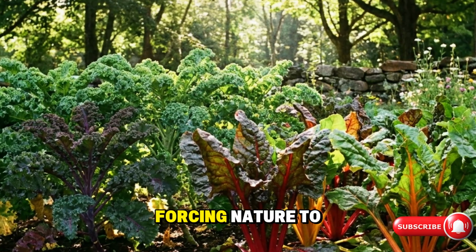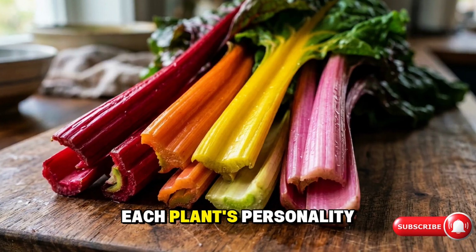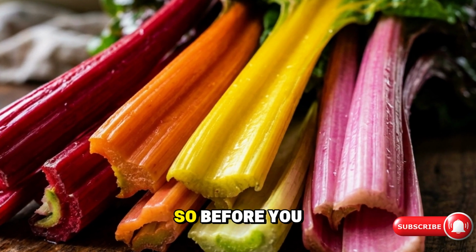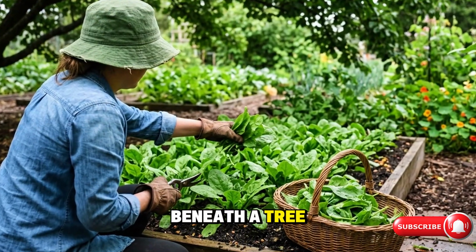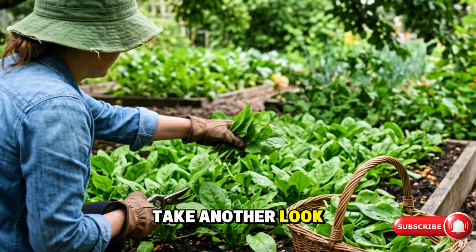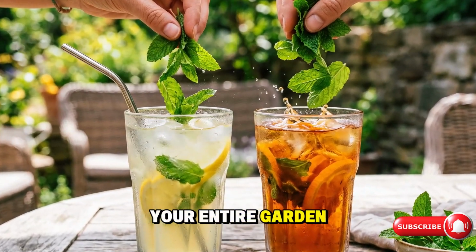Gardening isn't about forcing nature to follow our expectations. It's about understanding each plant's personality and matching it with the environment where it performs best. So before you give up on that shaded balcony, the quiet corner beneath a tree, or the vegetable bed hidden behind a fence, take another look. That overlooked space may become one of the most productive parts of your entire garden.